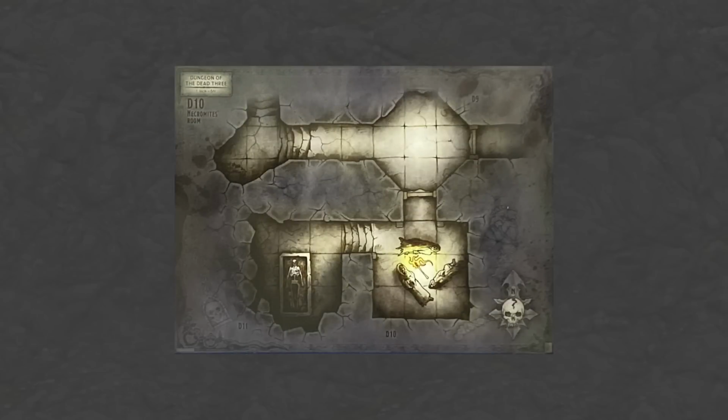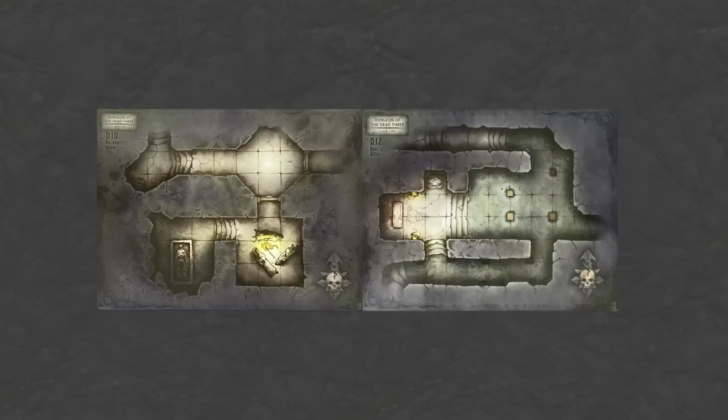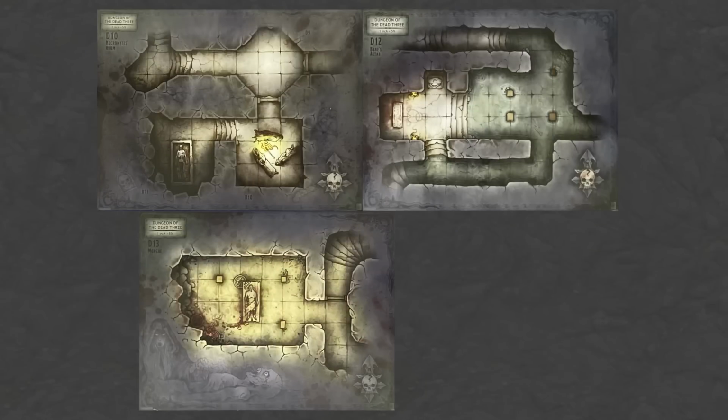Next, we have a tile with areas D8, D9, D10, and D11, which lie close to the entrance of the dungeon. The bodies there are actually 3 necromites playing dead and ready to ambush unsuspecting intruders. The next tile can actually be situated to the right of the previous tile, as it leads directly into the next area, D12, Bane's Altar, where another combat encounter will occur. And we also have a tile for D13, the Morgue, which is situated right under the tile for room D10, so these 3 do go together.